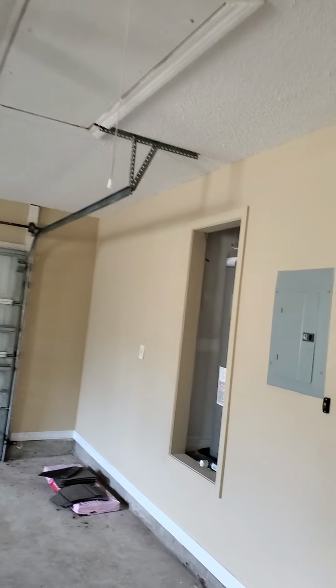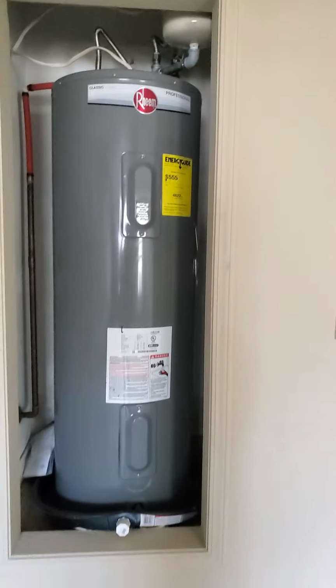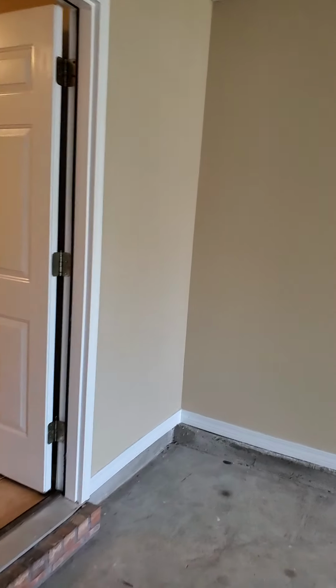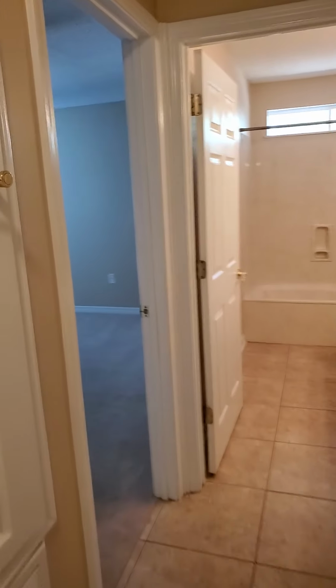Pull downstairs, your water heater's out here. The roof was also recently replaced, so brand new for you. Okay. The HVAC system. It is original.